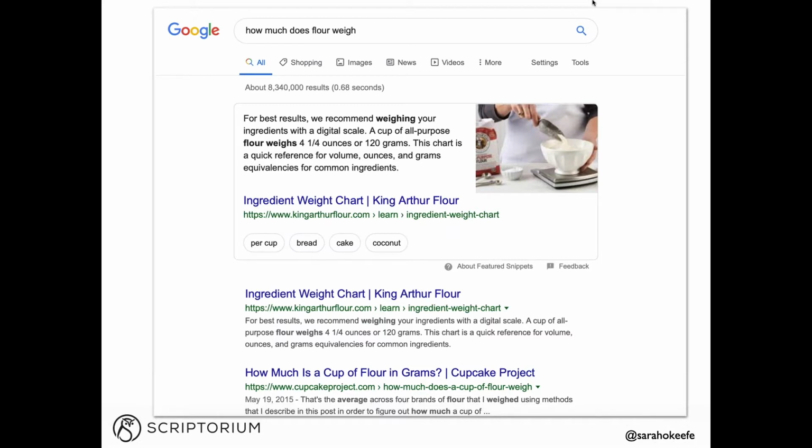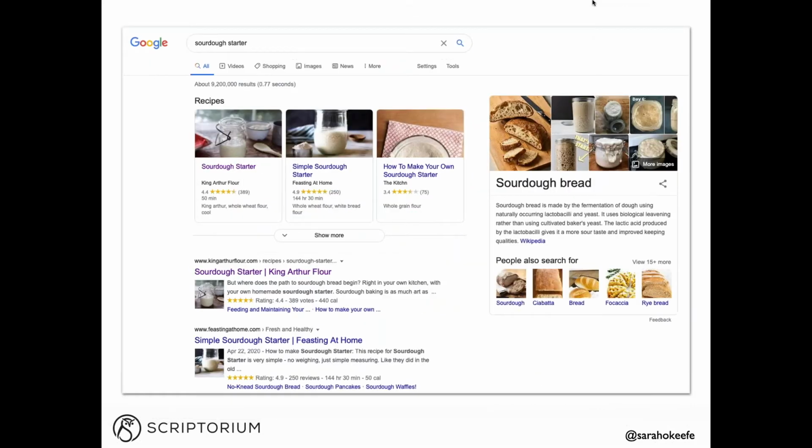Now, King Arthur Flour does not, I don't think, sell digital scales, right? They sell flour. What they've done here is they've drawn a connection between the people who care about baking enough to look up how much flour weighs and the people that are likely to buy King Arthur flour, because their brand positioning is all about home bakers who are really interested in baking from scratch. And so they have provided the kinds of technical information that they expect somebody like that would be looking up.